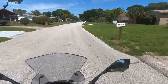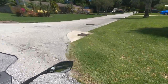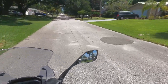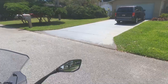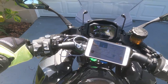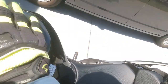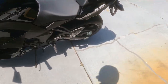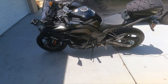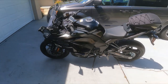Comfortable seat. Now, I bought the optional storage, the side bags for it, the hard saddle bags, panniers for European viewers. But I don't have them on today. I'll get a picture of the bike before we put her in the garage. Let's get a look at it. This is where the saddlebags hang. Diablo Black Ninja 1000SX. Nice little scooter.